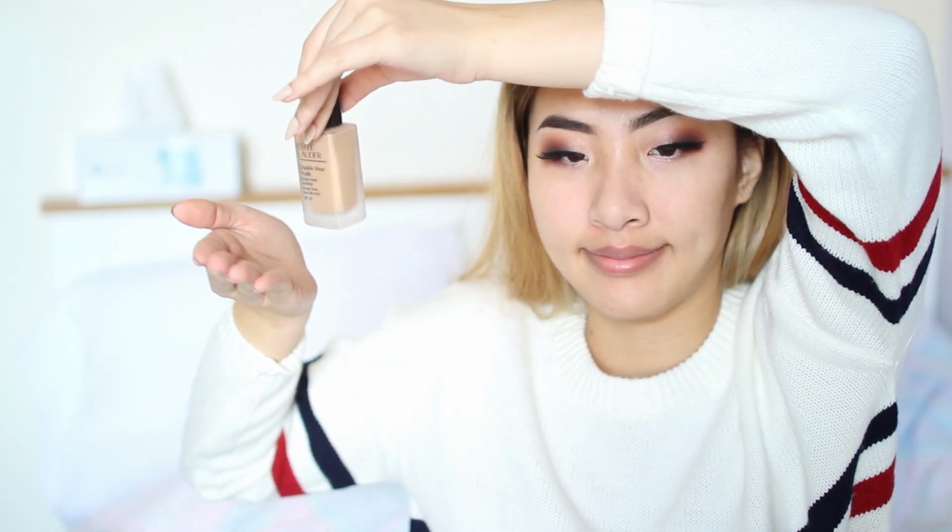For foundation, I am using Estee Lauder's Double Wear Nude Water Fresh Makeup. That was such a long time for just foundation, but this is my favorite foundation I like to use on an everyday look. It has such a light and natural finish to it. I love it.